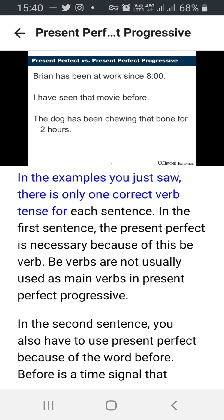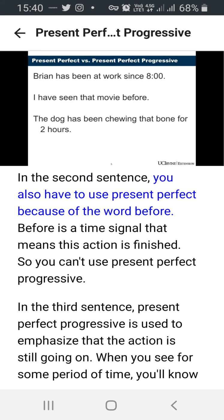In the examples you just saw, there is only one correct verb tense for each sentence. In the first sentence, the present perfect is necessary because of this be verb. Be verbs are not usually used as main verbs in present perfect progressive. In the second sentence, you also have to use present perfect because of the word before. Before is a time signal that means this action is finished. So you can't use present perfect progressive.